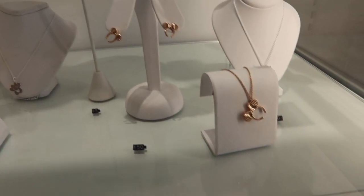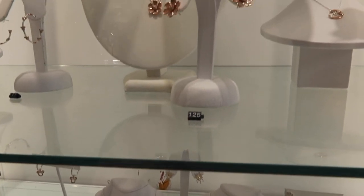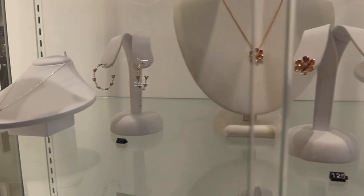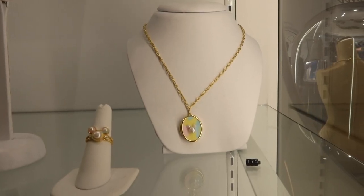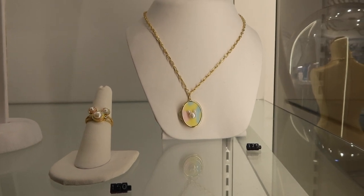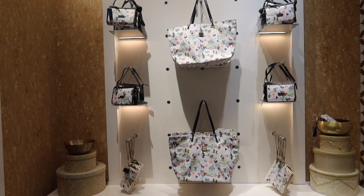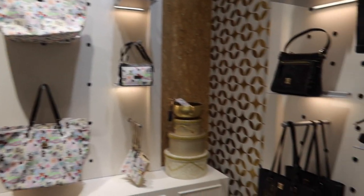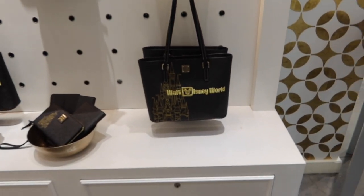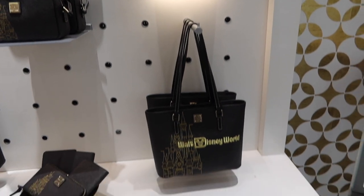They have some cute jewelry in here, some Disney, some not Disney. That is a locket. It looks like it opens up. We got more Disney Dooney over here, and this is one of the newer collections. Very cute.